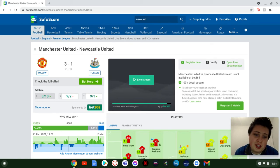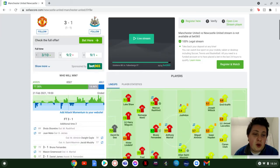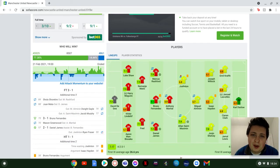Let's have a look at some of the stats for the game. We'll go half by half. I always like looking at the half by half breakdown, just seeing where games changed. And obviously, if you've watched any of my videos before, you know that I'm going to be starting on the attack momentum meter. You really do love to see it. I think first half, that's actually a decent reflection, and I'm not really sure that Manchester United really did much.